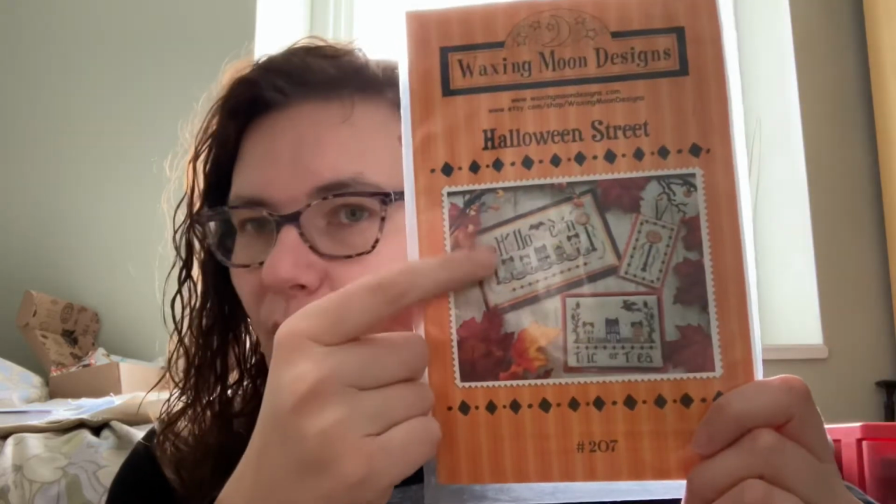Halloween Street. This was one of my new purchases last year. Waxing Moon, love her work. I'm working on this one right now.